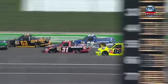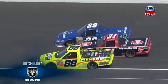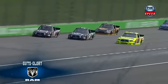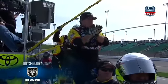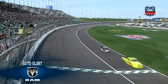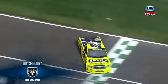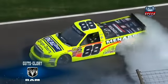Guts and Glory, presented by Ram. Watch this move. He just dove to the bottom 3 wide, made it work. Had to go off the track, Phil. Yeah, restarted in the 5th spot. In the course of a lap, he went from 5th to 3rd, 3rd to 1st. And he did all that, but he couldn't shake Joey Coulter. So even though he made those great moves, look at that margin of victory. Separated at the stripe by 0.167 seconds.